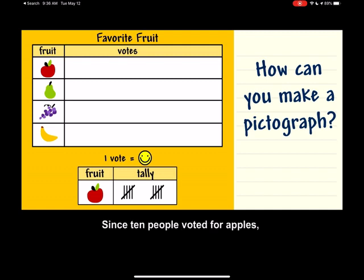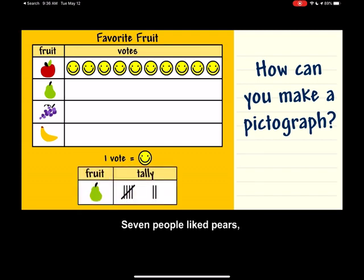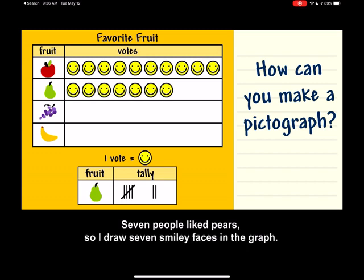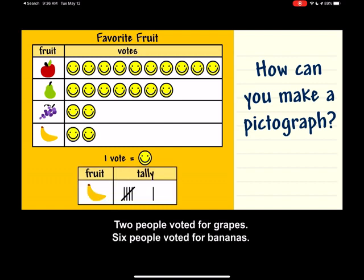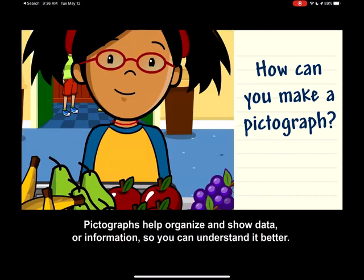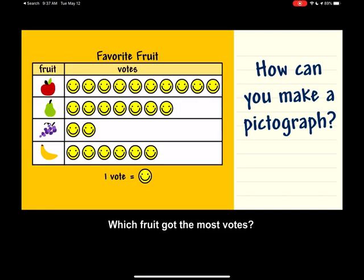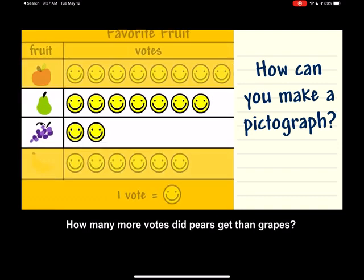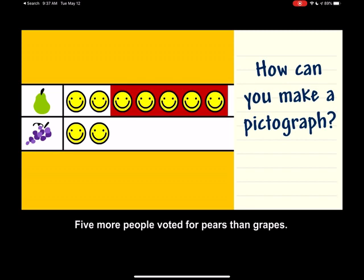Since 10 people voted for apples, I draw 10 smiley faces in the graph. 7 people liked pears, so I draw 7 smiley faces in the graph. 2 people voted for grapes. 6 people voted for bananas. Pictographs help organize and show data or information so you can understand it better. Which fruit got the most votes? Apple. How many more votes did pears get than grapes? 5 more people voted for pears than grapes.